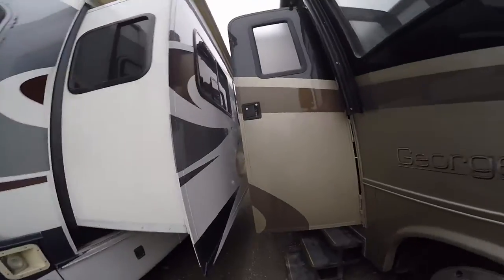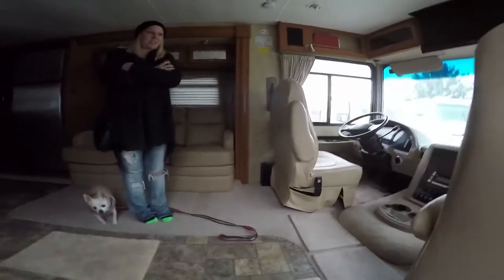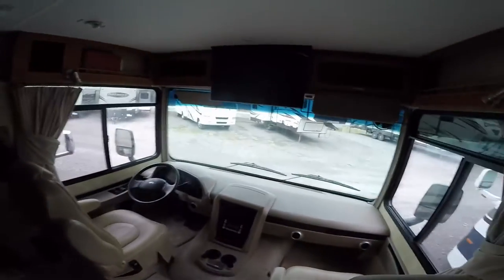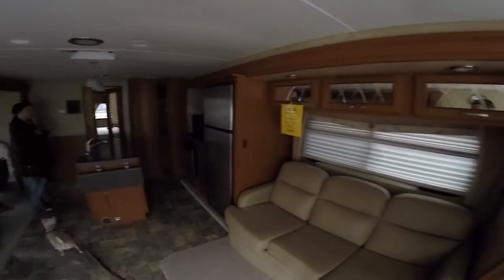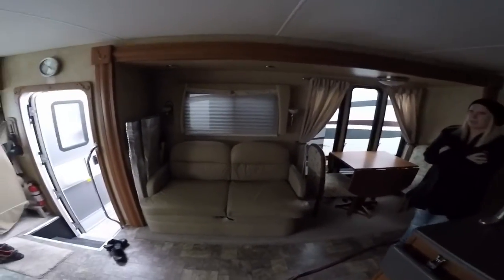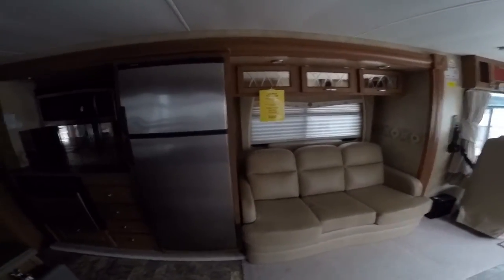Okay, let's see the inside of this beast. It's huge. Oh yeah, it's pretty big. The TV looks smaller in pictures. Everything looks smaller in pictures, but this is actually huge. The shower is small. A little cold in here. Not bad. Full size fridge though. Like that. Look at the sink. Oh man.